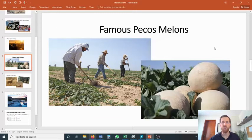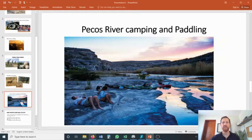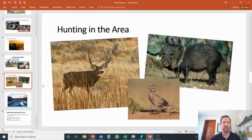The nearby farms are very famous. Pecos melons are claimed to be the sweetest melons in the United States. So maybe you could do a little farming in that area. Personally, I think it'd be great for hunting. Those of you that are hunters, a lot of mule deer, javelinas, also quail in the area.